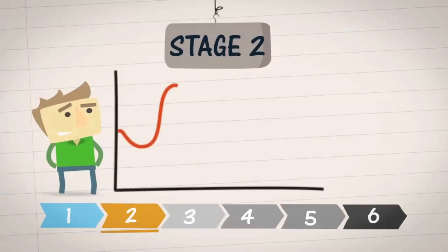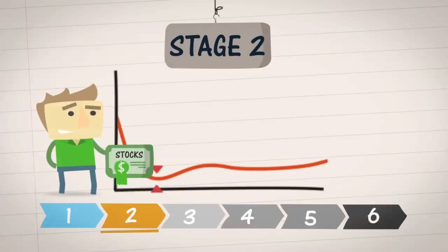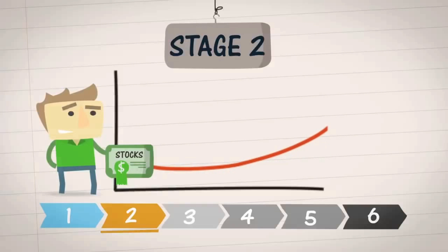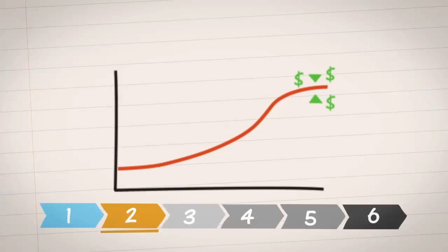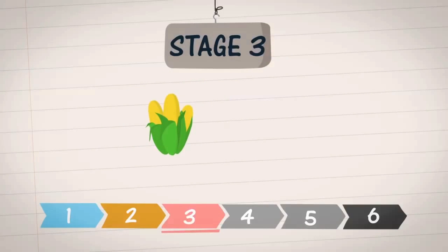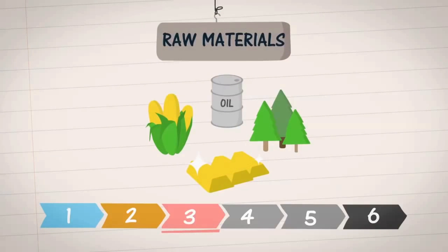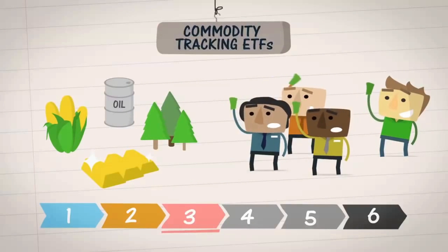During the second stage, as the market hits bottom, you'll want to buy more stocks, especially in financials. You can buy them cheap and hold on to them as the market turns around, as it did from 2003 to 2007. As the bull market progresses into stage 3 and the economy kicks into full gear, there will be an increased demand for raw materials, which will lead to inflation, making it a good time to buy inflation-sensitive products such as commodity tracking ETFs.